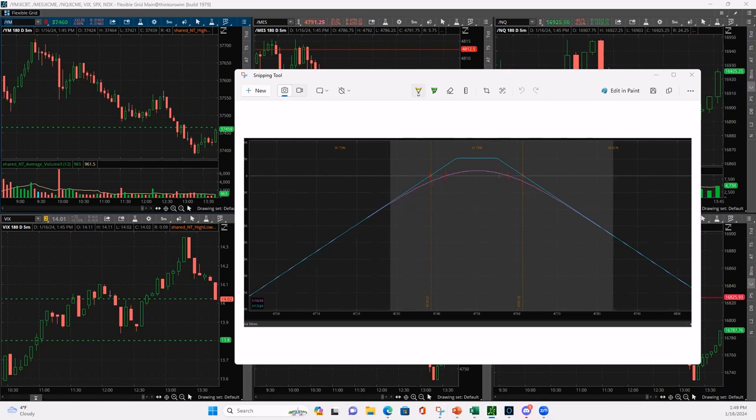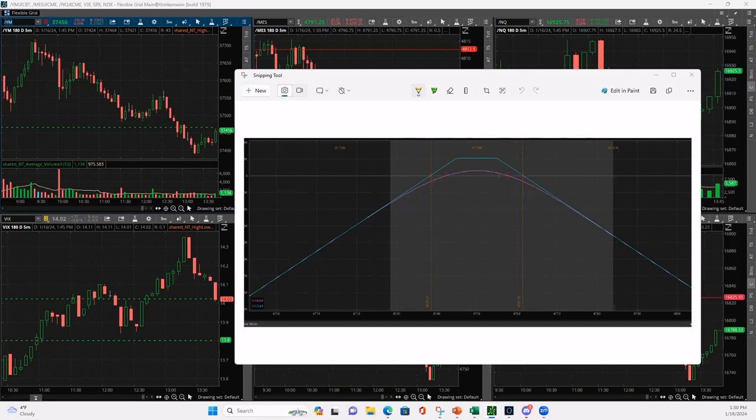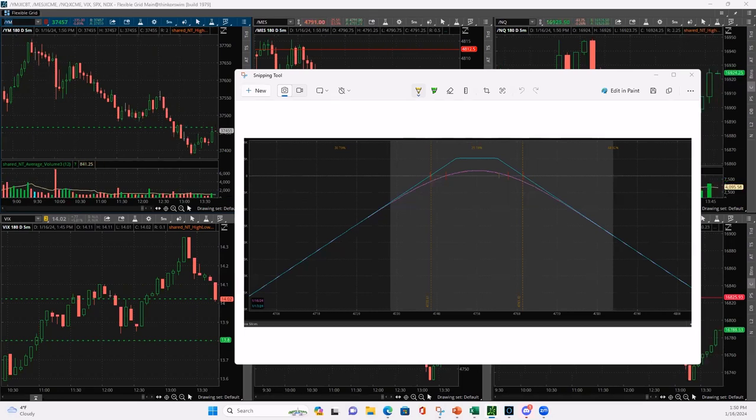And I'm going to do 4760s and 4755s. And this is where I tighten it up a little bit. I might go 30 wide wings. So that'd be the 4760, 4790s. And then at 4755 and 4725, I believe. Okay, that gets me at 635 of premium. So I'm gonna try to get filled on that one.